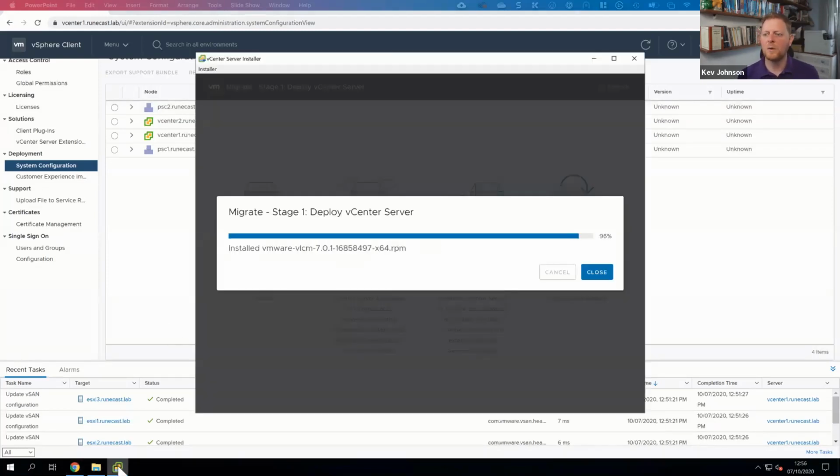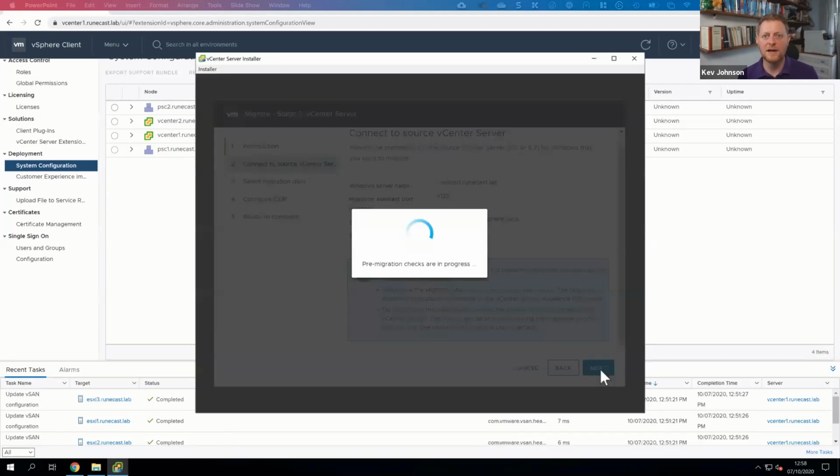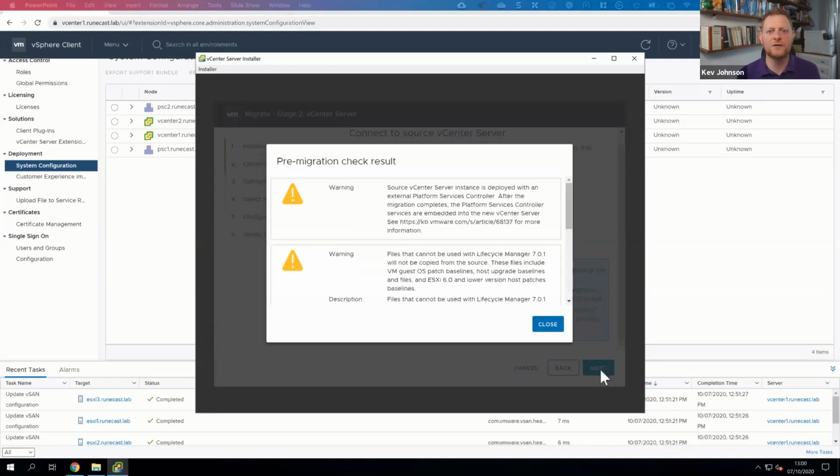So here we go, we're almost done. It's just finishing installing the RPMs, that's the workload control plane installer. And we've now successfully deployed the first vCenter server. So what's going to happen now is it's going to move on to stage 2 of the process. And stage 2 basically is where the temporary IP address is going to be used for the appliance. It's going to connect back to the source vCenter server. It's going to copy all of the data from the database.